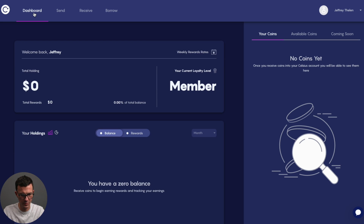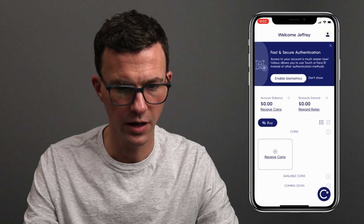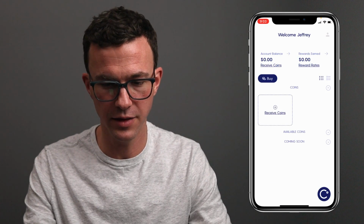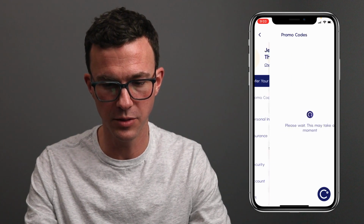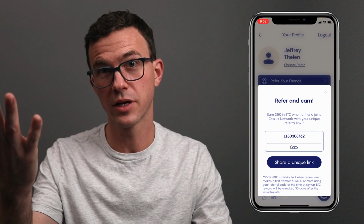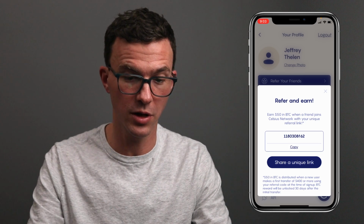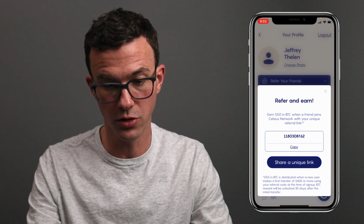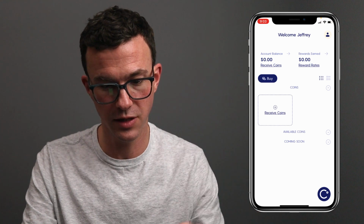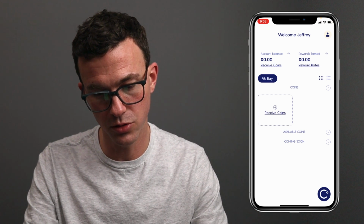All right, so I'm not seeing the ability to add promo codes here. So let's go and download the app. All right, so here is what the mobile app looks like. Once you log into the account, if you click on the icon up top, here's where you add the promo codes that we'll do in a second. If you want to refer your friends and you want to get $50 of Bitcoin and they will as well, you can use your new referral code. But we don't need that for this first transfer, given that we used the referral code to sign up.